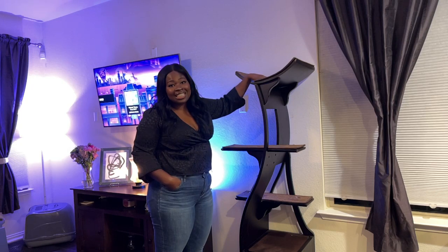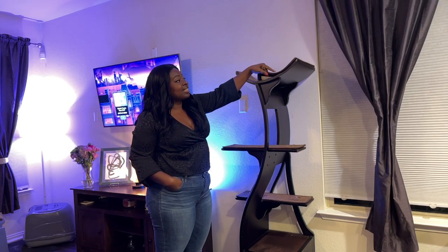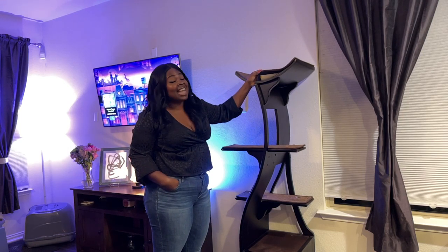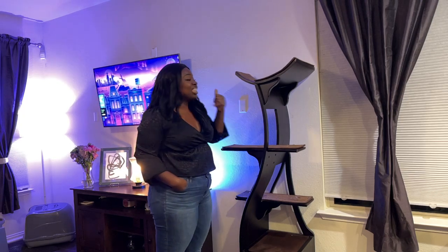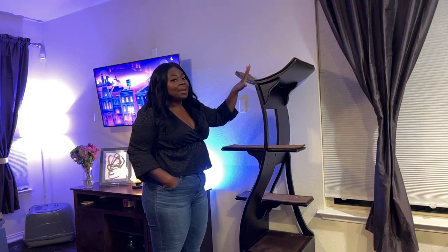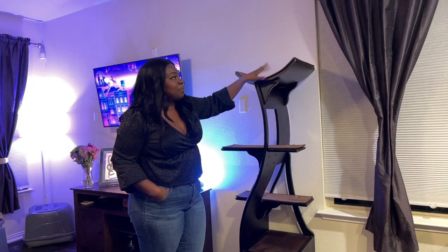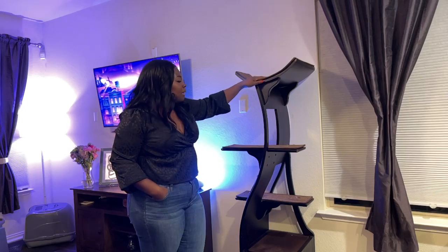So this is the first portion. 2 cats could easily fit on this portion, and every single portion is layered with a carpeted pad that is actually replaceable. So fun fact, this cat tree is actually 10 years old. It's the first thing I got whenever I got my cat. But now, it still looks great because these pads have been able to be replaced. So super happy about that.